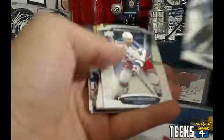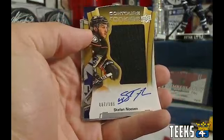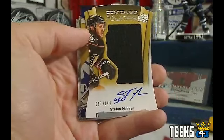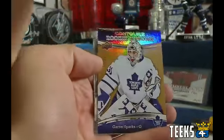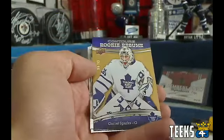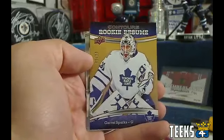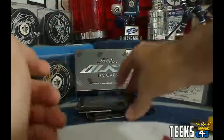Alright, next up we've got a Contours rookie of Stefan Noesen, numbered out of 199. That is an autographed jersey going to the Anaheim Ducks and Phil62. Congratulations, Phil. We do have a rookie for the Toronto Maple Leafs, short print numbered out of 99 of Garrett Sparks. That is going to Leafs for life and for his PC. Alright, two packs to go.